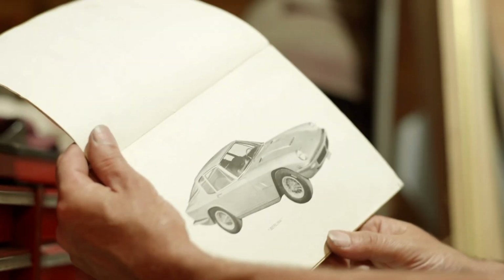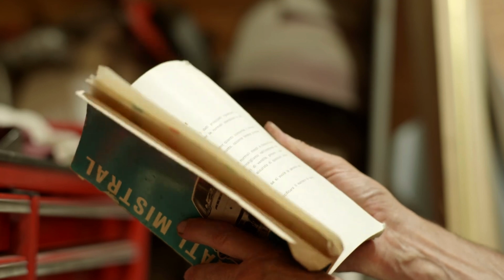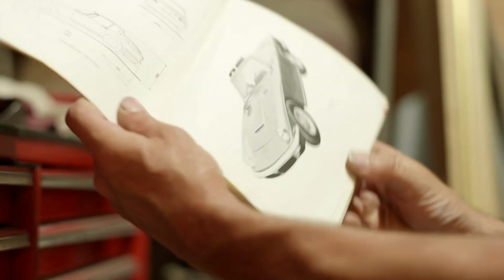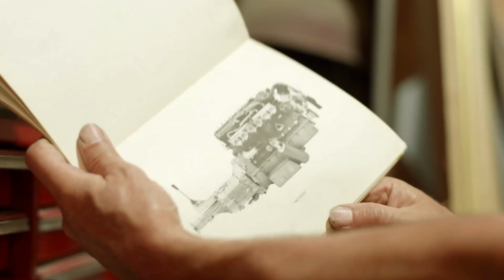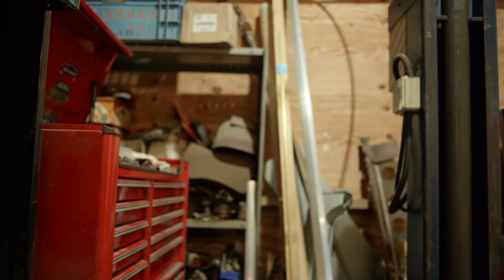Now the coupe got a first place. And the Spider came in second. They're both 4-litre engines, so they're the top of the range. So you know, that's a good result, isn't it?